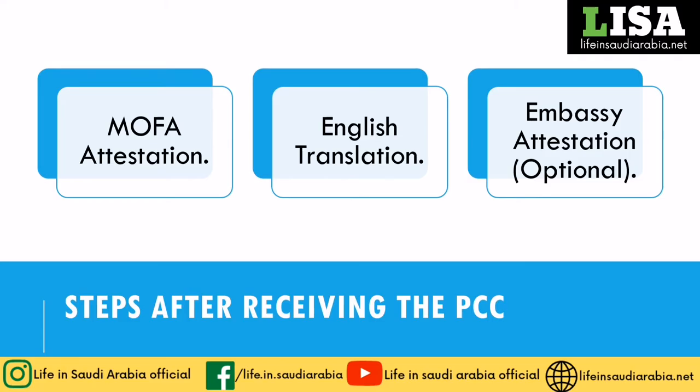The reason is that this certificate is issued by Saudi Arabia, and you are going to use it somewhere outside Saudi Arabia. It will not be effective unless it has MOFA attestation. So once it is attested by MOFA, better to get it translated. In fact, it is very important to get it translated by an approved translator.